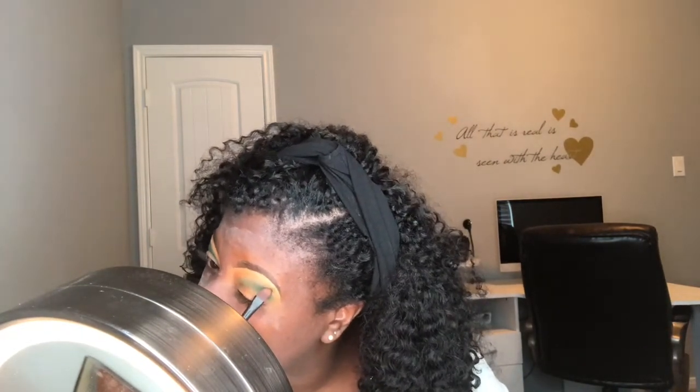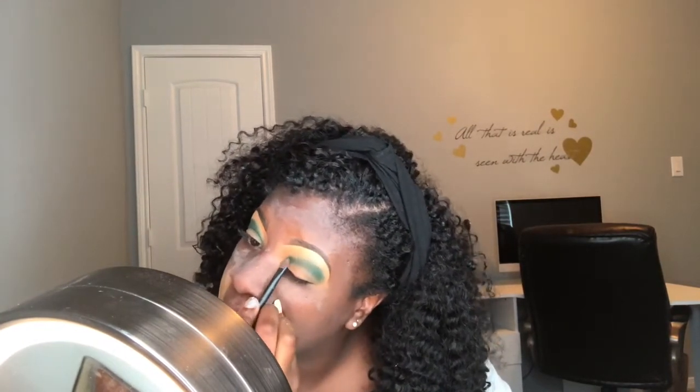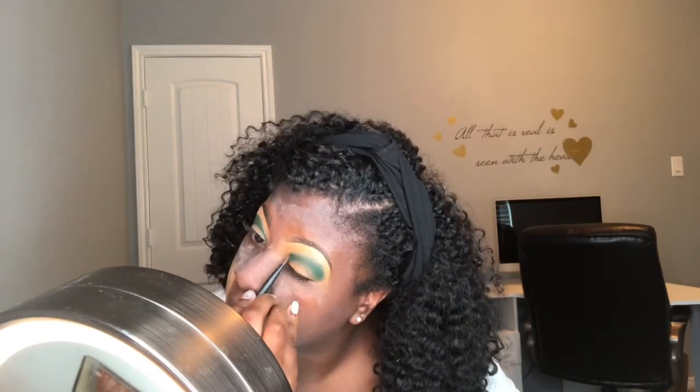Trying to do the same in the circular motion like I did on the other side. Just kind of patting it in. Again, I'm not a professional MUA. This is my journey to becoming better. I'm loving this green already, y'all. Like, for real, for real.